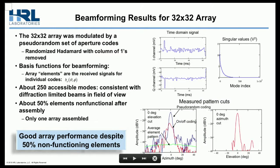And then we did beamforming, again using the same techniques that I presented here. It's interesting in time: when you look at the IQ output, you're switching through all of these different states, and you can see the I and Q little stair steps, pseudo-random. For singular values, there were maybe a couple hundred, maybe 150. Again, we measured over a narrow field of view, so it's not the whole 4 pi.